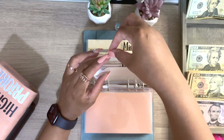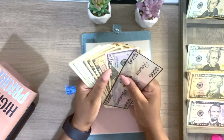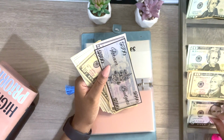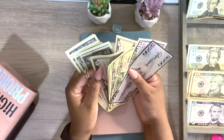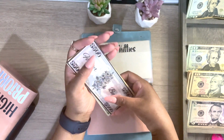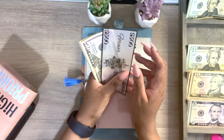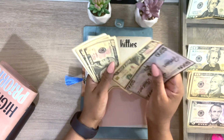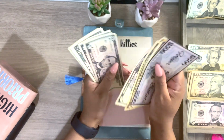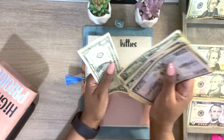Kitties are going to get $15. And so that's 10 and 15. And I use $500 of this to get their visits, the annual visits. So now they have 500, 50, 60, 70, 80, 90, 5, 600, 5, 7, 8, 9, 10, 11, 12, 13.